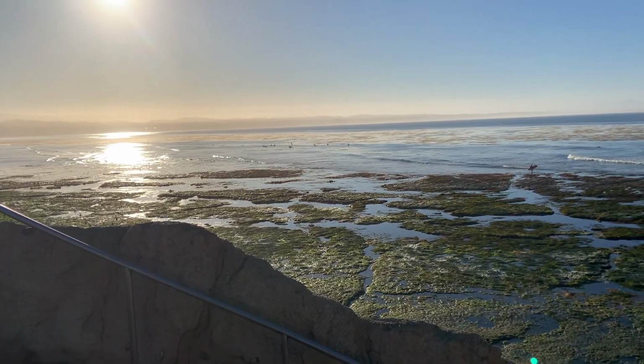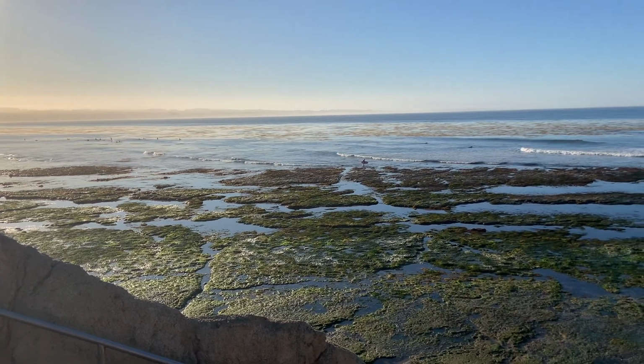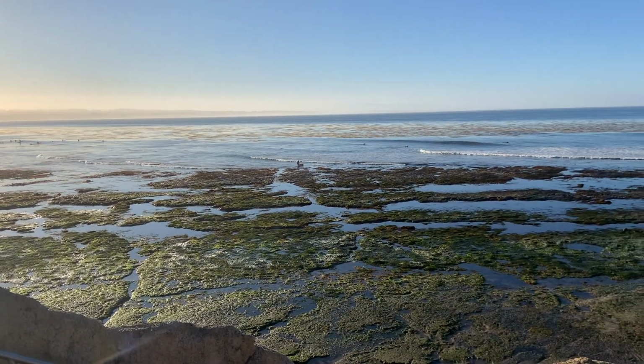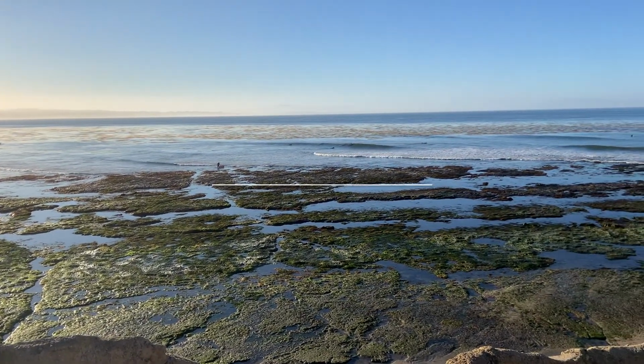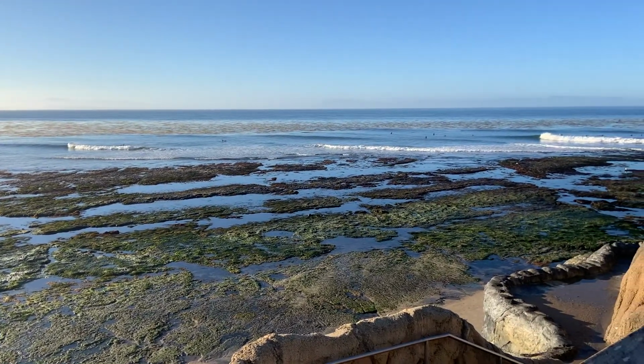Tide pools are a very accessible way that anybody can have access to the ocean. You don't need any special training or any special equipment to explore tide pools. So today I want to show you some of the different animals and some of the different zones in the tide pools. But before you can go out tide pooling yourself, there's a little bit of homework you need to do.